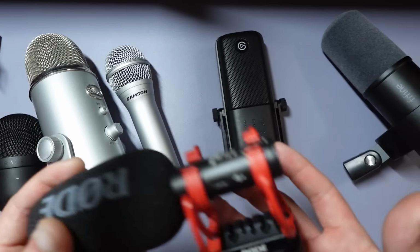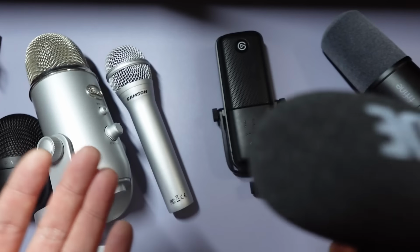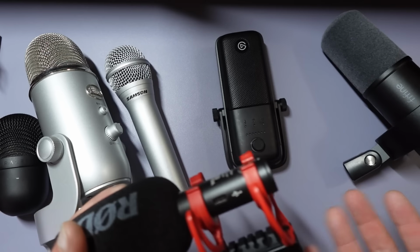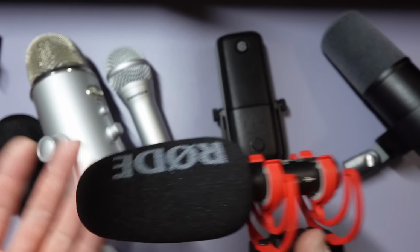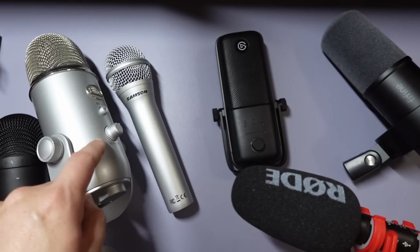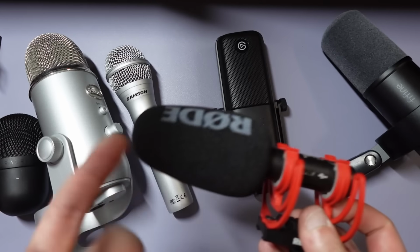And finally, there's the Rode VideoMic Go 2. And this is my favorite USB microphone of all. I personally think it sounds the best out of all USB microphones I've tested. And I've tested a lot. Yeah, it's my favorite USB microphone, and this is way cheaper. This is $99. This is $130, and this sounds better in my opinion.